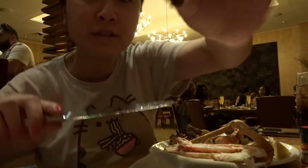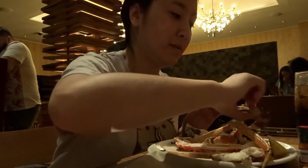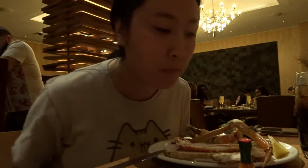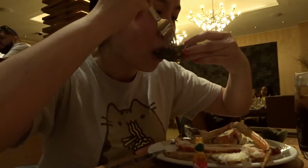Snails are hard to get out. Once you do get it out, you do want to cut off the top bit. I don't usually like eating the guts part. This is what you want, the meat of the snail. Tartar sauce. The snail's pretty good. It's chewy. Oyster. Yummy.